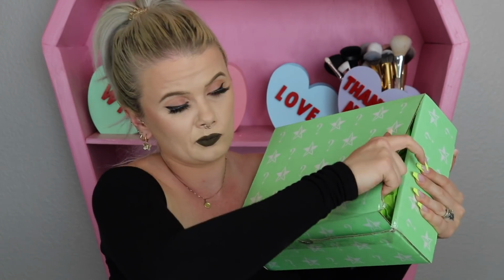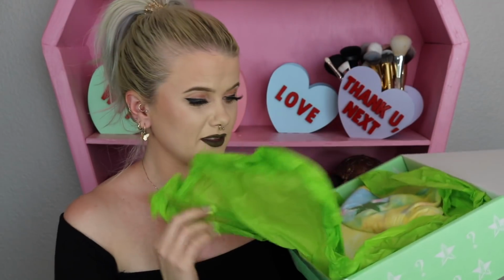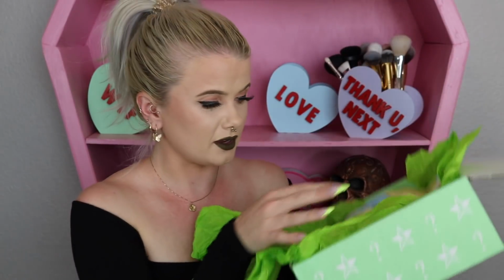And let's get these baby scissors out and just slice and dice our way in. Whew. There she is. Green theme. Sneak peek. So let's see, what 6 items do we get in here?